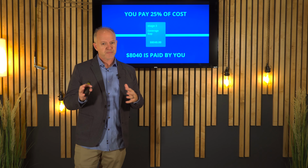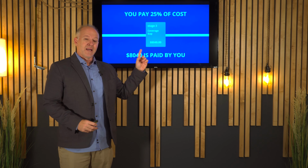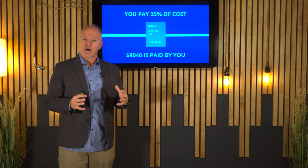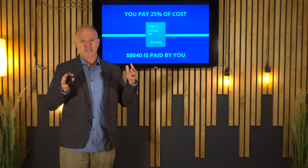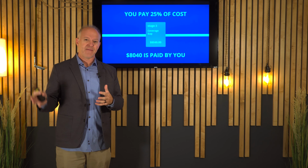Now, great news. Most people, a lot of times, do not enter this donut hole or coverage gap stage. A lot of times you stay in stage 1. Honestly, most Medicare Advantage plans don't have a deductible.